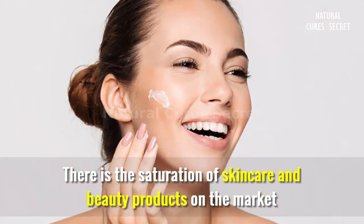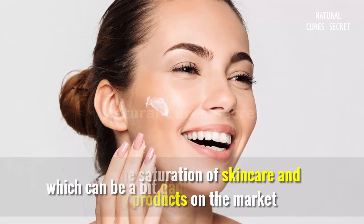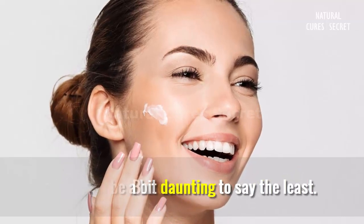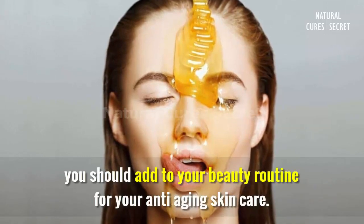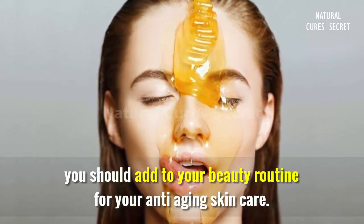There is a saturation of skincare and beauty products on the market, which can be a bit daunting, to say the least. But don't worry. Here we are presenting 5 of the best ingredients you should add to your beauty routine for your anti-aging skincare.